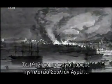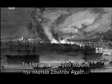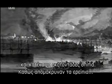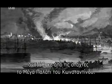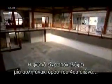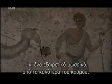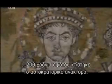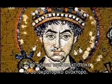Until 1912, when a fire raged through Sultanahmet Square, destroying hundreds of homes. As the debris was cleared away, Constantine's Great Palace rose from the ashes. The fire helped unearth a 4th century palace courtyard and one of the best ancient mosaics in the world, commissioned by Emperor Justinian 200 years after Constantine first built the imperial palace.